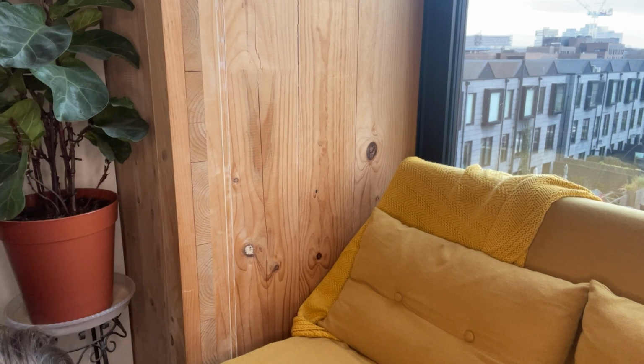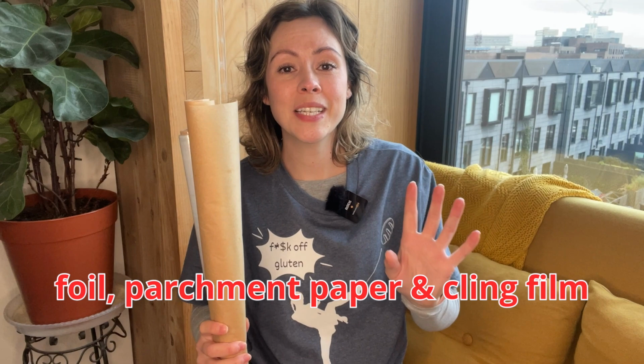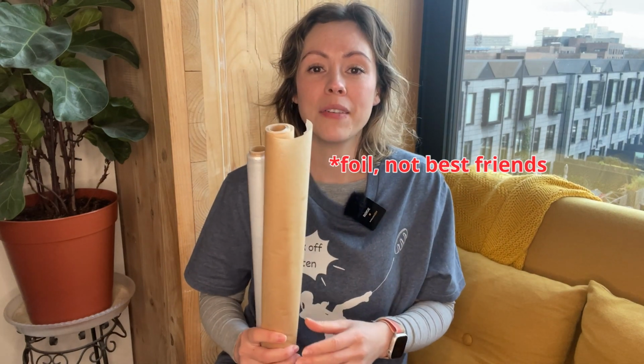To avoid all of this happening, and this awkwardness, and, you know, avoid you getting sick, most importantly, there are measures you can put in place. Foil. Foil is the celiac's best friend. Ironically, I don't have any. But parchment paper, cling film, you're gonna need these.